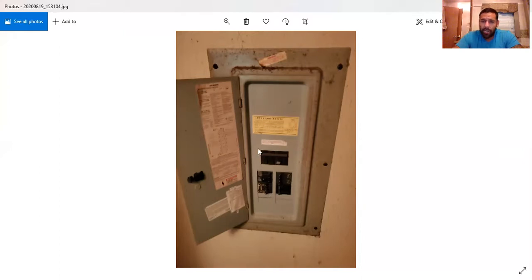If this has damages, has been tampered with, those wires are gone, you could be looking at 1,000 to 2,000 just to rewire the property. Not good. So definitely always check this out.